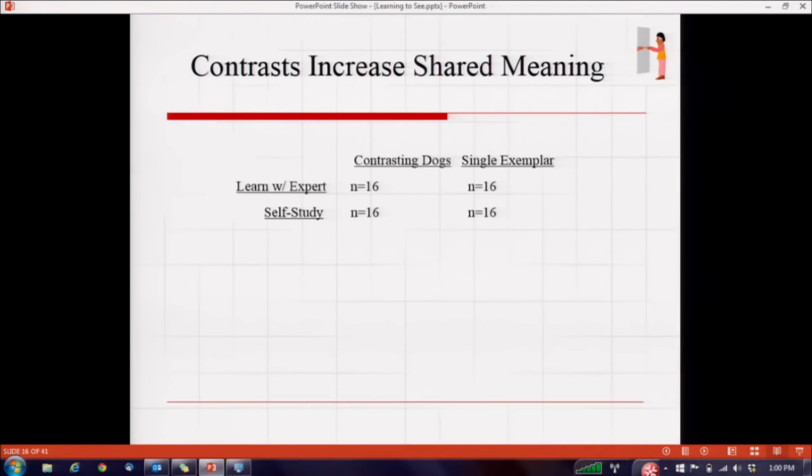Yeah, how about that? So what we did is we brought people in, and they could either study the single dog, or they'd get the dog with a set of contrasts next to it. And so they'd either get a single exemplar or contrasting dogs. And then for half of them, we had an expert trying to tell them how to recognize the dog, right? So we brought in these experts who, it turned out, were from show dogs. And unbeknownst to me, I picked all working dogs. So the experts weren't super experts, but they were much better than you or I.